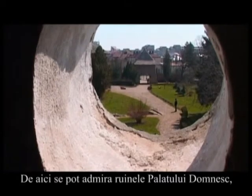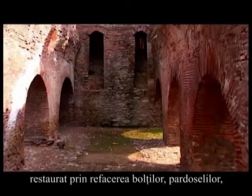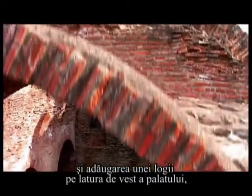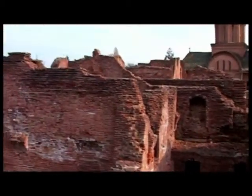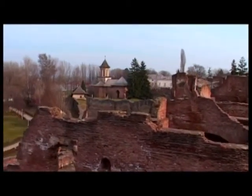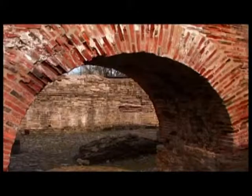From here, you can admire the ruins of the princely palace, refurbished through the restoration of vaults, floors, and by adding a loggia on the western side of the palace at the end of the 17th century. The palace was the residence of 33 Wallachian rulers.